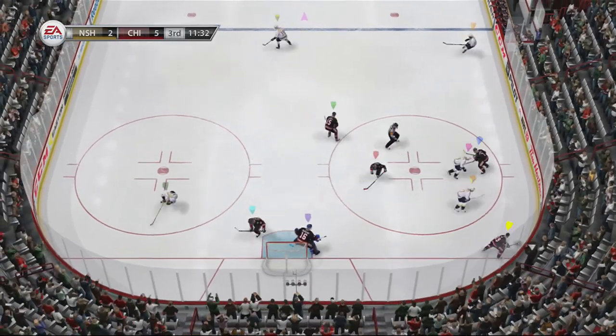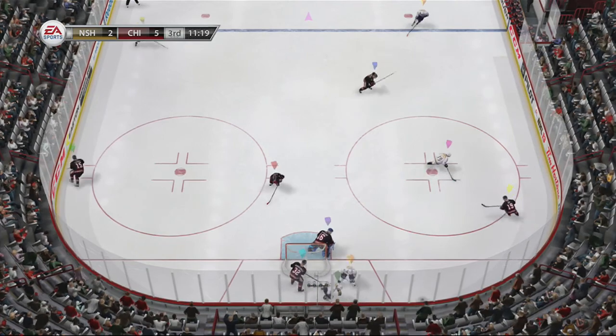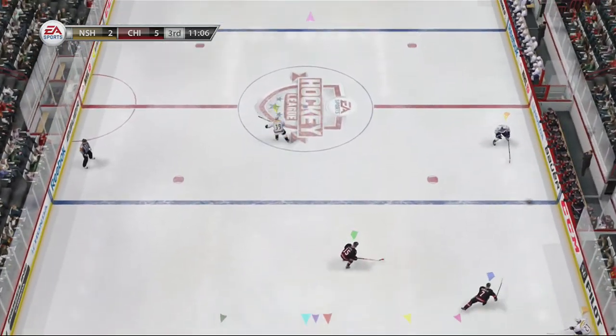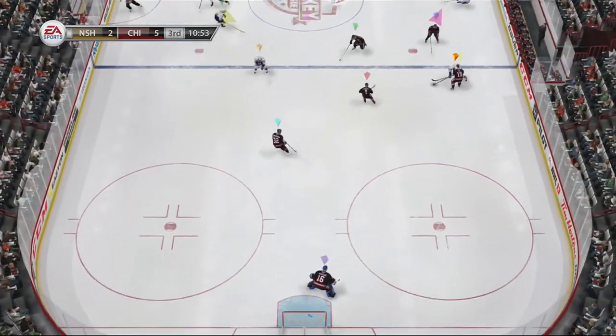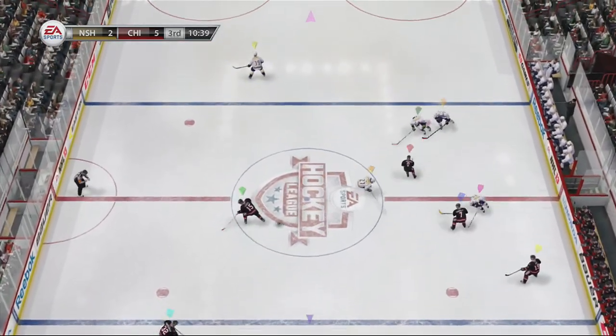Condry's just had great success on faceoffs tonight, one of the reasons they're on top. That puck was up for grabs. He's got it, trying to clear. Brandon. Brandon's turned that one over again. How many times is this going to happen and they're losing?